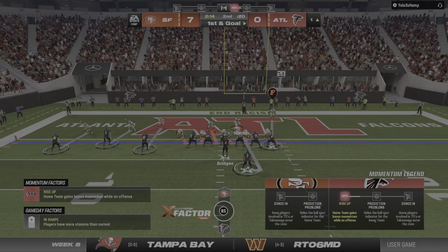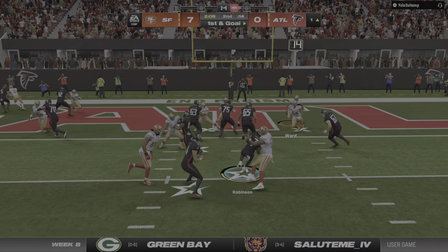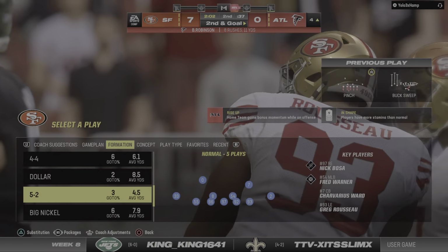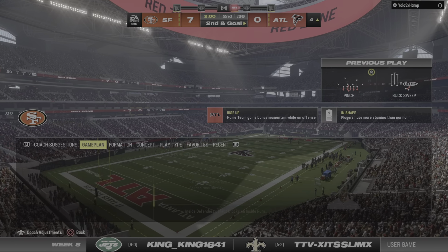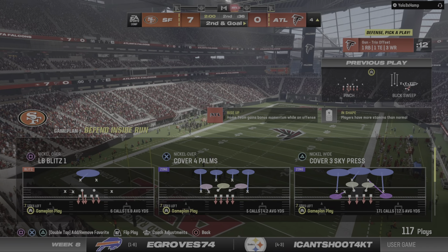Set, ready. Striker, 3-3. Set, go. Robinson, he is going nowhere in a hurry as he is going to lose yardage here in a big way. Call it a full 3 yards in the wrong direction there. Brings up 2nd down. 2 minutes on the clock, 2nd quarter, 7-0 ball game.